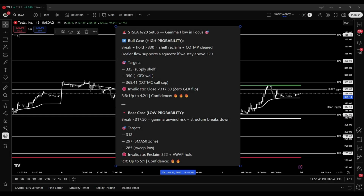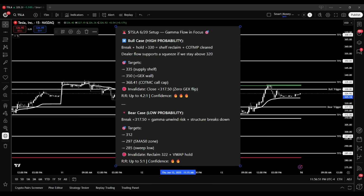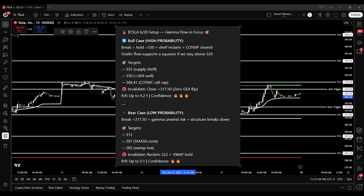And here is the exact trade plan that we follow this week. It'll be posted on X. If you get through this whole video and continue to watch, you're going to see it first because it will be uploaded to YouTube before it gets uploaded to X. For those following along in the Discord, it will also be posted there for Tesla. This is using quant data, all options data provided by Gamma Edge.